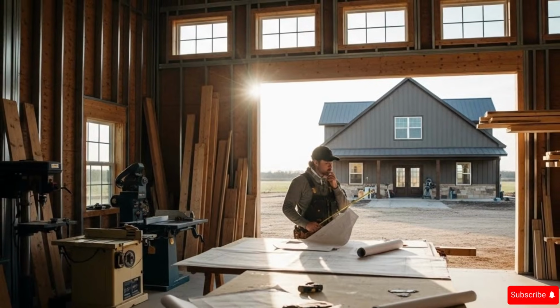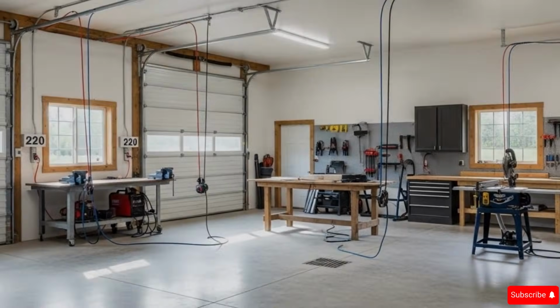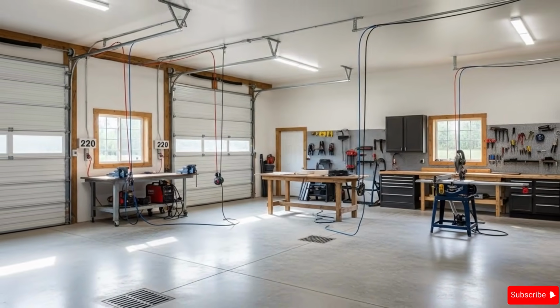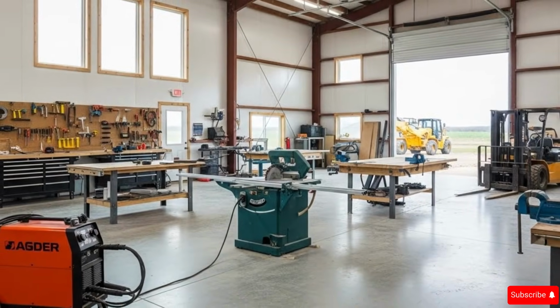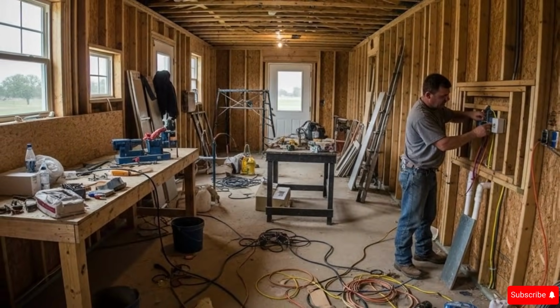People get excited about the living space and forget to properly plan their workshop. Think about where large equipment will go. Do you need two 220V outlets for welders or saws? Will you need floor drains? What about compressed air lines? How much workbench space and storage? Retrofitting these things later is expensive and disruptive. Design your dream shop from the start.